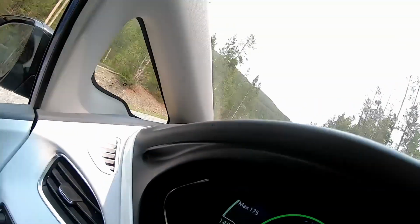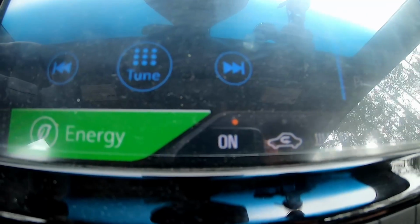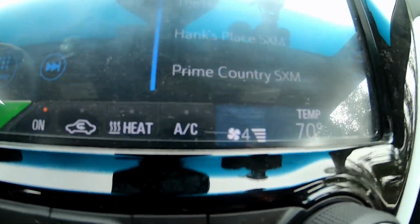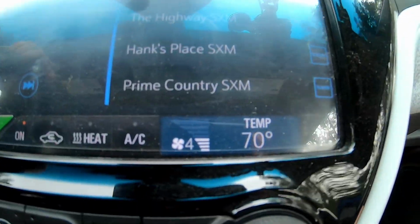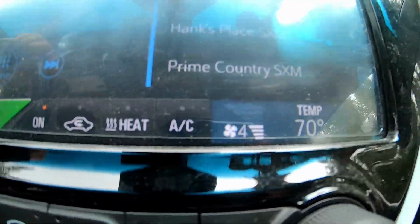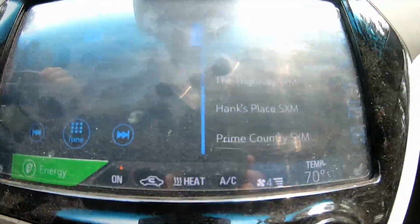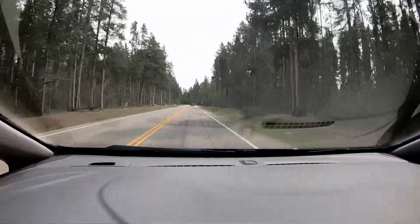Another thing we're doing is over here. Got the climate control on, but as you can see we have it set so we get fresh air. The heat is off and the AC is off and the fan is set to 4. The temperature setting in here doesn't matter much because it doesn't heat or cool since we turned both of them off. But if you look at the outside temperature, it's 65 degrees outside, so the air we're blowing in is actually 65 degrees and it feels really good.